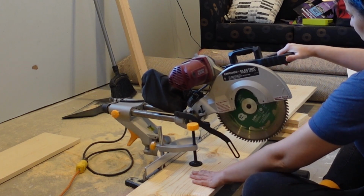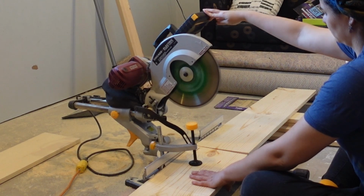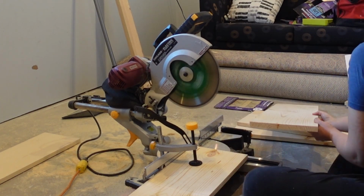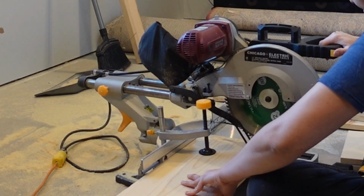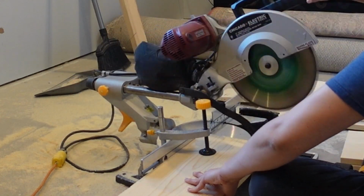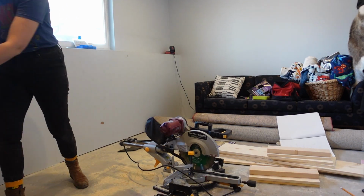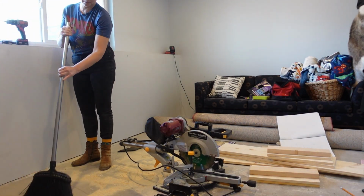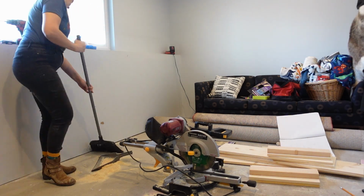These shelves had slightly different measurements from the first set of shelves, but otherwise they came together in much the same way. This footage is somewhat out of order as I actually cut these while I waited for wood filler to dry. And with all of the cuts done, I took a moment to tidy up just a little bit for my own personal sanity's sake.